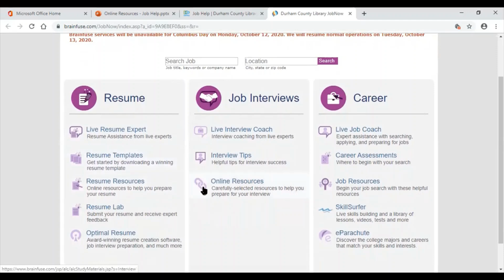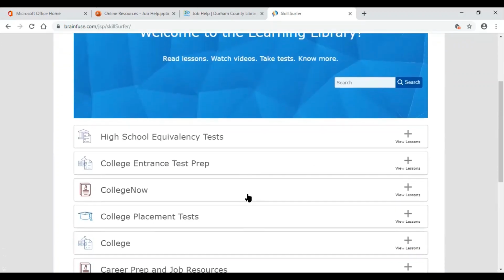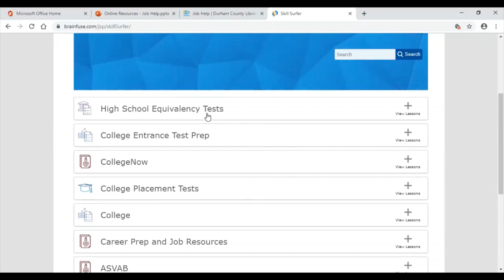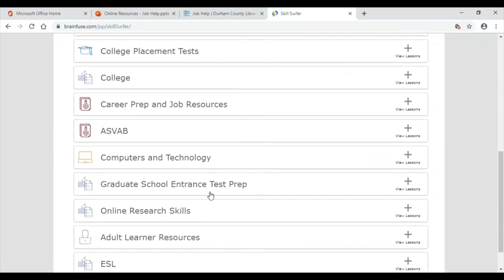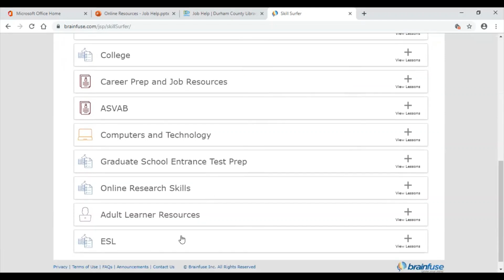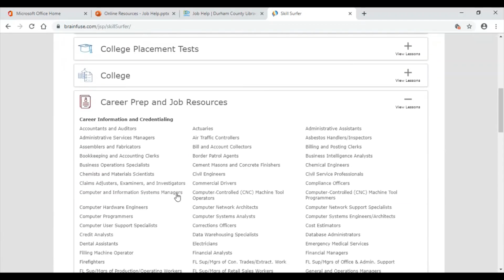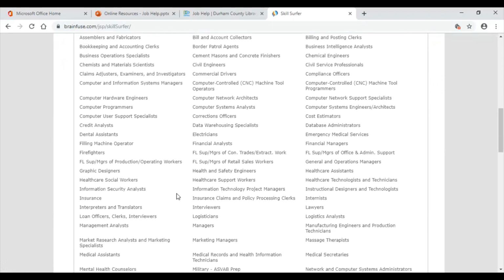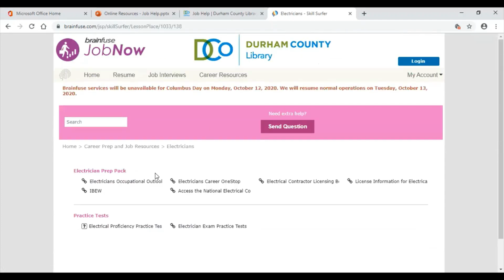The other parts of this website I want to highlight for you are, again, some test prep skills. So this has a lot more than just certain job fields. It also has GED, it has SAT, AP tests, and then computers, GED, and GRE. It has adult learner resources, English language learners, and then it does have those career prep and job resources. So there's all these different careers that you can practice your exams for. And so if I want to be an electrician, then you can look at the practice tests here. They also have some general resources about the field.